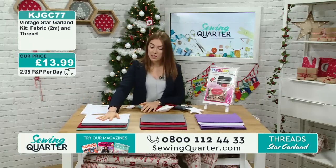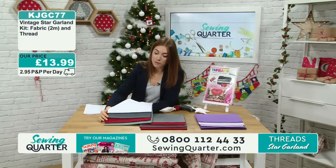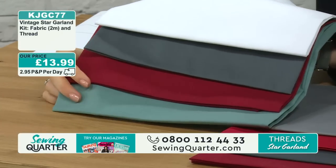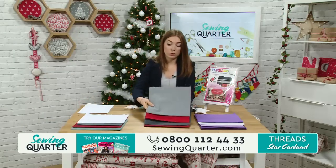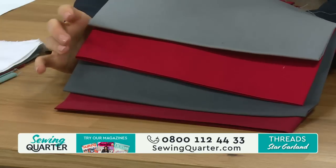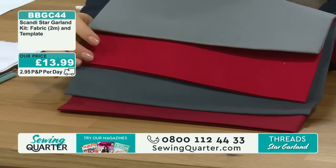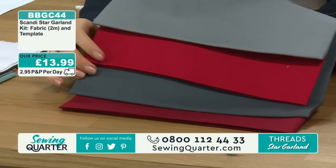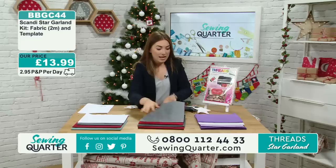So the first one here, you've got half a metre of white. This is the one that Tilly's made up, actually. You've got half a metre of Christmas red, half a metre of charcoal, and half a metre there at the bottom of your teal. Next one is our middle bundle. So this is all reds and greys in this. So you've got 2 different reds in here. This is our Scandi one. So if you wanted to pair it with a more sort of designer print. So again, you've got charcoal, Christmas red, bright red, and you've also got your softer grey there, slate at the top.